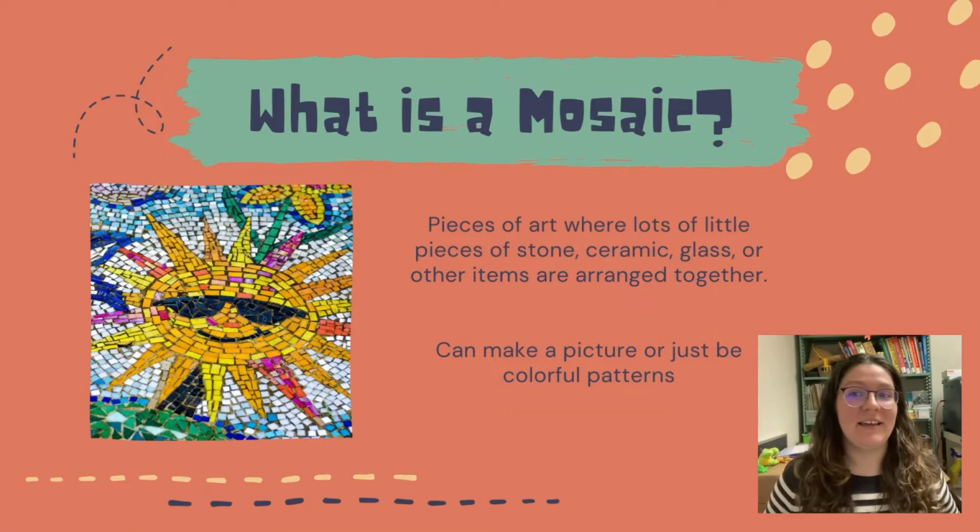This week we're going to learn, play, and explore together on the topic of mosaics. And once we know about the history and all about mosaics, we'll create a mosaic suncatcher of our own. So, what is a mosaic?